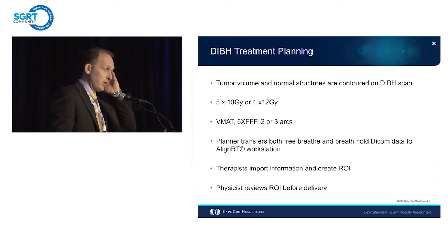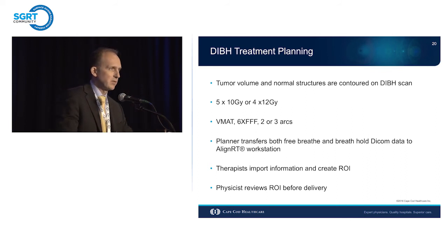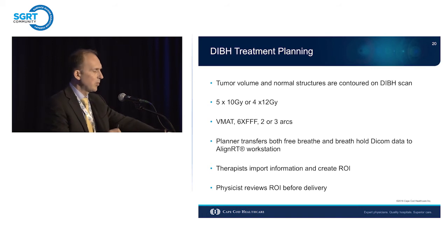And then the therapist nowadays, initially we were the ones creating the ROIs, because it's such an important process to get those right. You will have some sessions in the afternoon that I strongly encourage you to participate in, because our learning curve with ROI was extremely steep and long. And then we review the ROI before delivery.